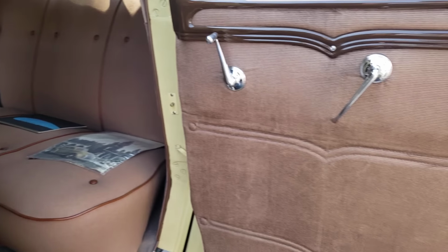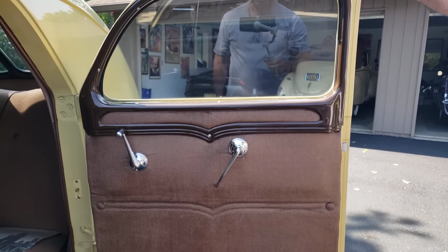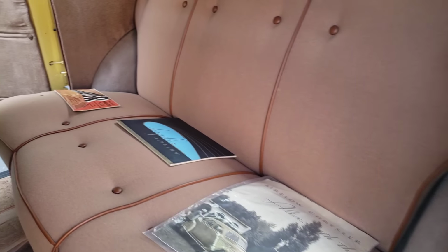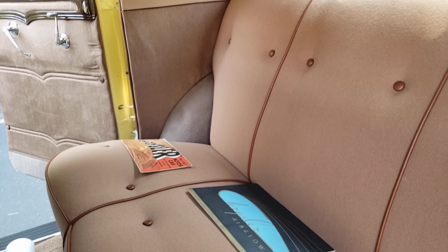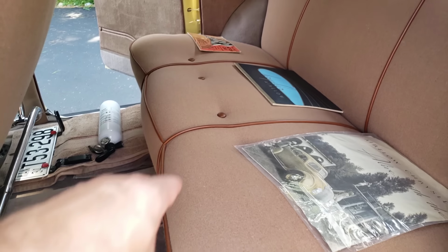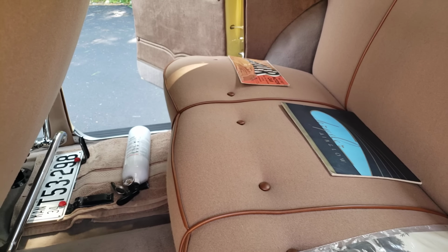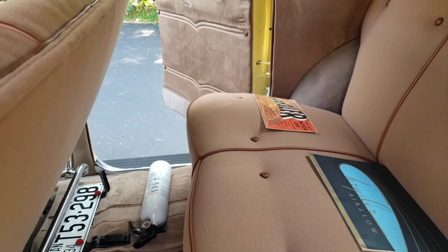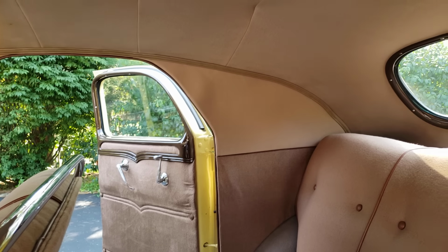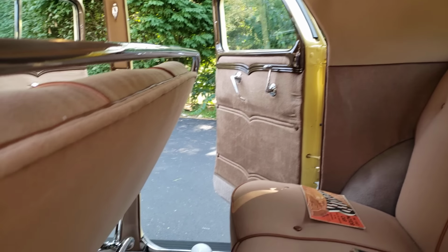I found some original NOS literature on the 34 Airflow after a lot of searching, so I kept that in there. Wow, looks very comfy back here. Got the same design, that little ribbed pattern. Or looks like a bow tie. And without those quarter panel windows, there is more privacy back there. It's almost like an opera coupe, and that's what the design was for.